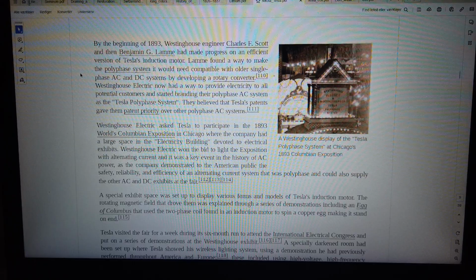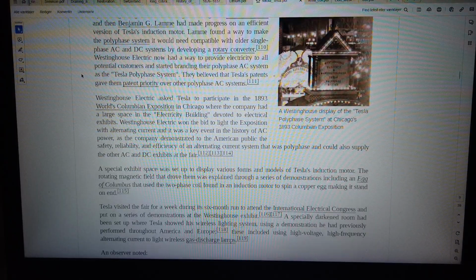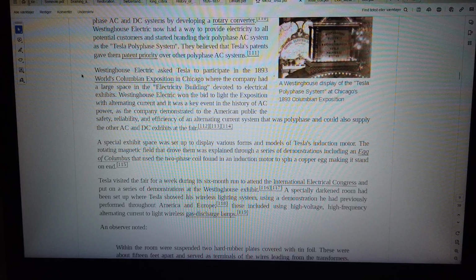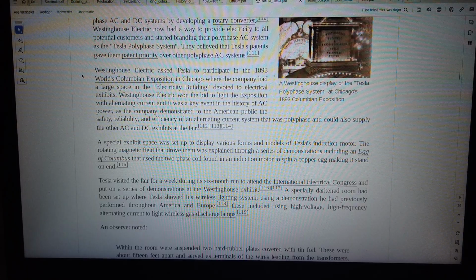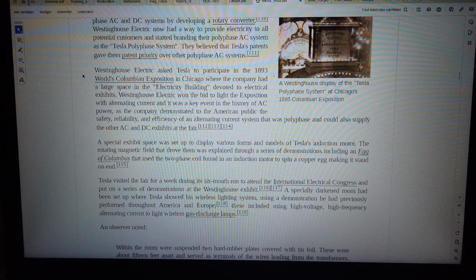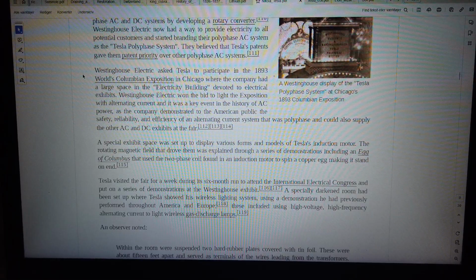116, 117. A specially darkened room had been set up where Tesla showed his wireless lighting system, using a demonstration he had previously performed throughout America and Europe. 118. These included using high voltage, high frequency alternating current to light wireless gas discharge lamps.